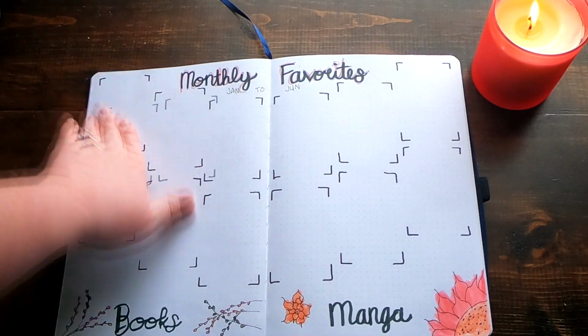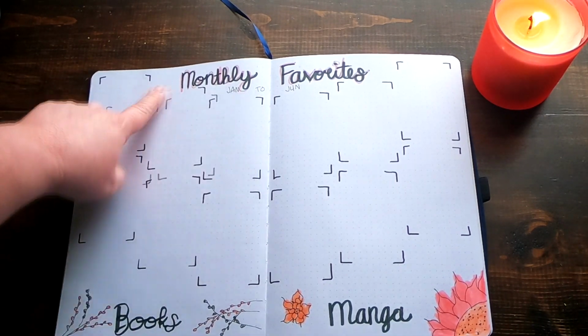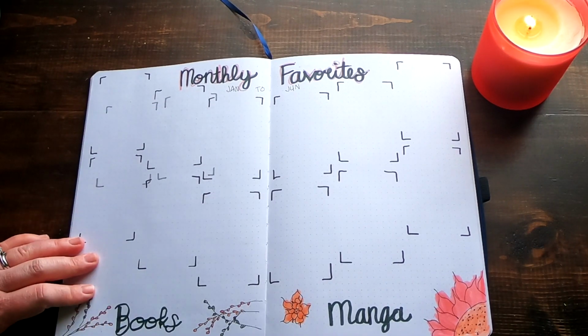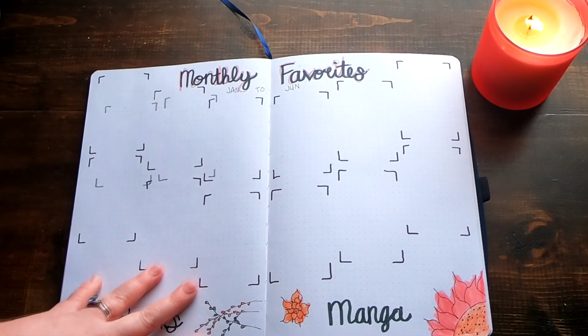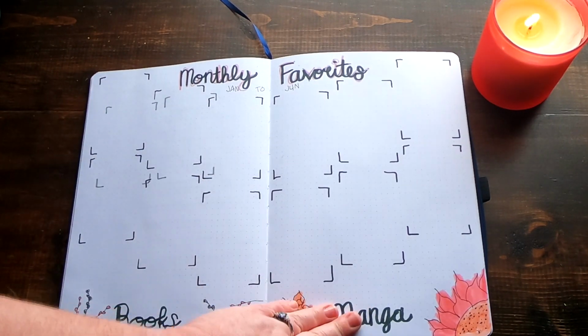All right, this one, there is a little bit of a mistake, but that's okay. I didn't line up the boxes quite right, so I've got some extra little gray lines on this side. But these are my monthly favorites from January to June of books and manga.